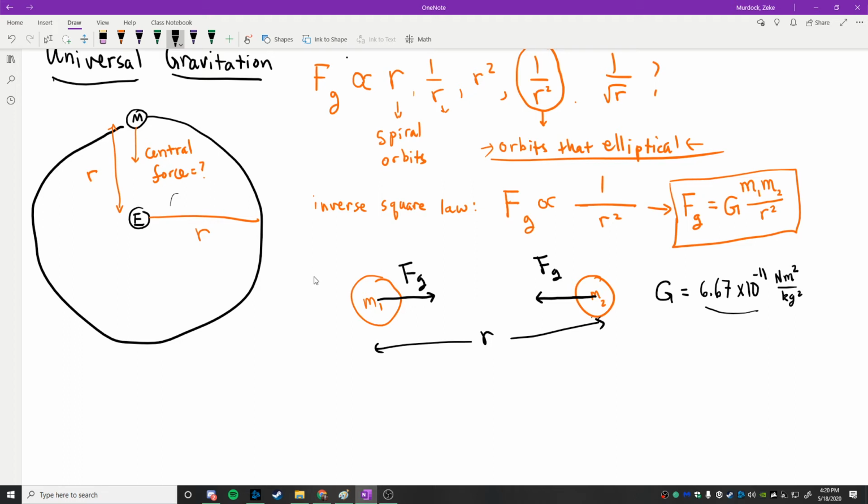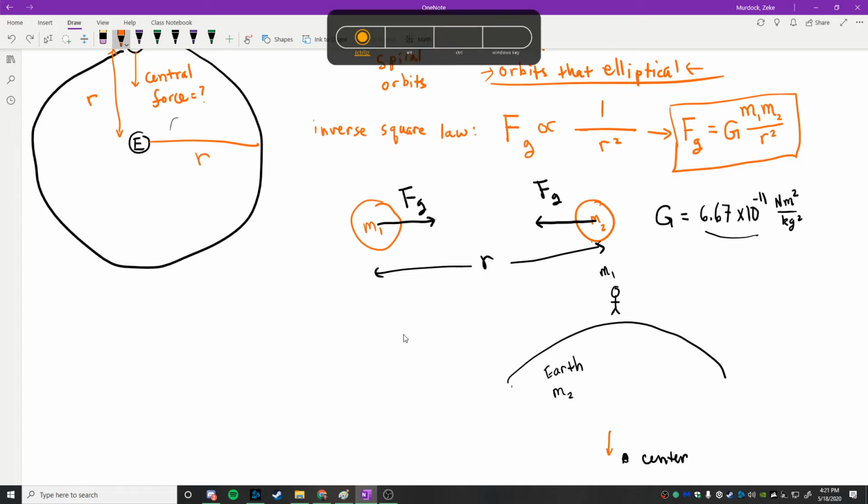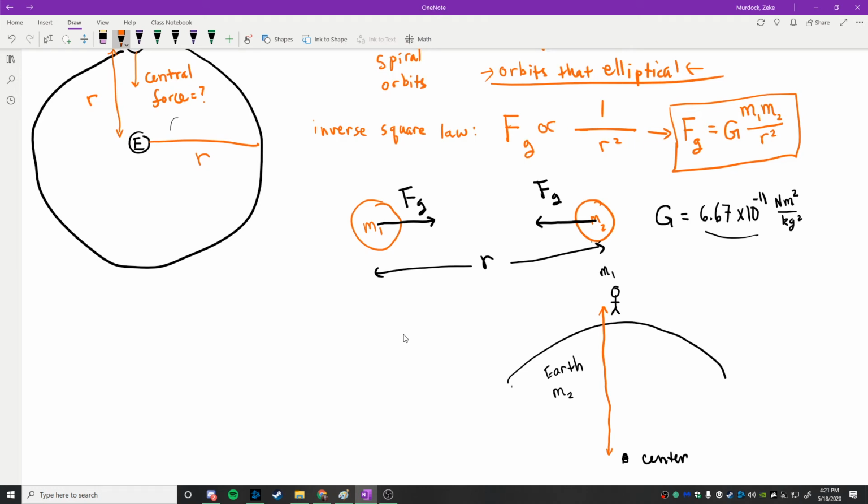But let's do something really simple real quick here. So here's the Earth, right? Let's say there's a person right here, and they jump off the surface of the Earth. I say this person has a mass m1, and the Earth has a mass that we call m2, and the center of the Earth is down here. The distance between the person and the center of the Earth will be this distance right here. It's basically just the radius of the Earth at that point, right?